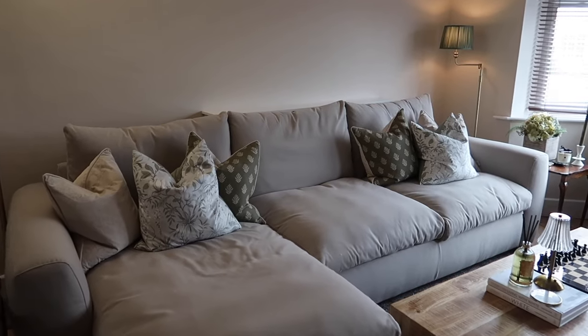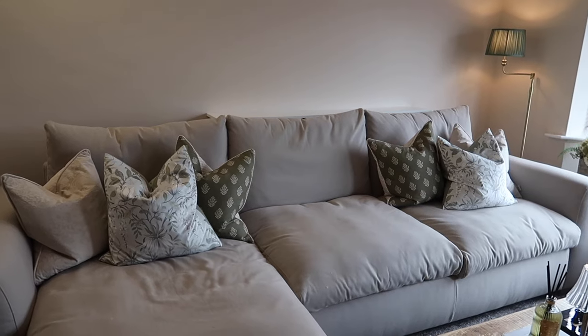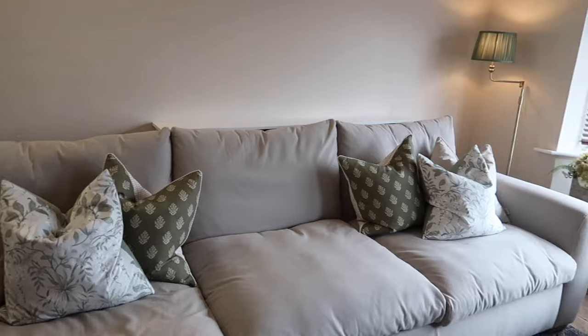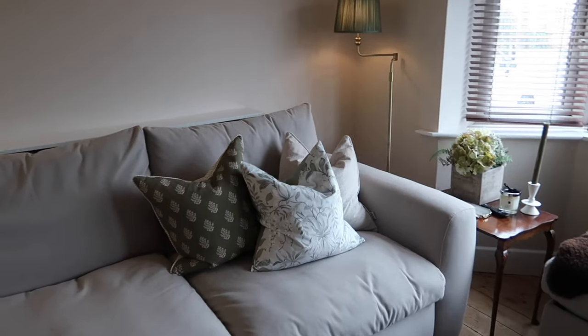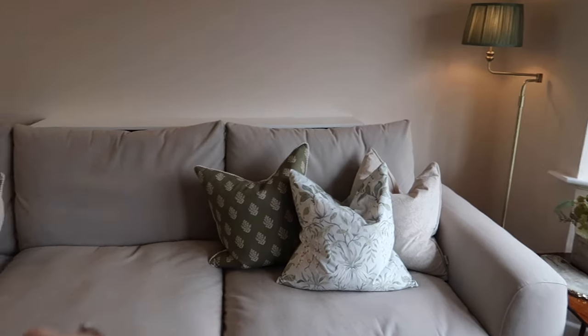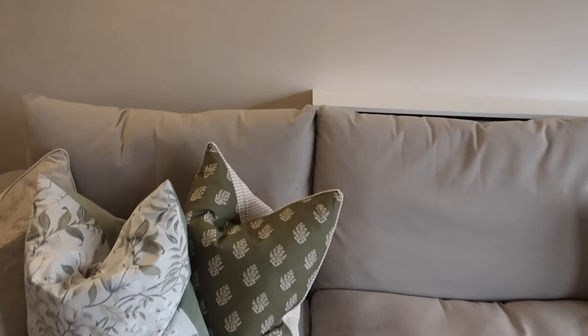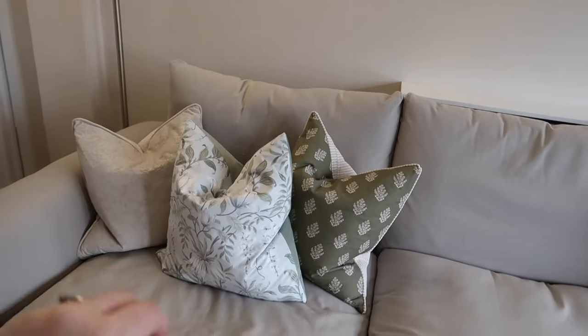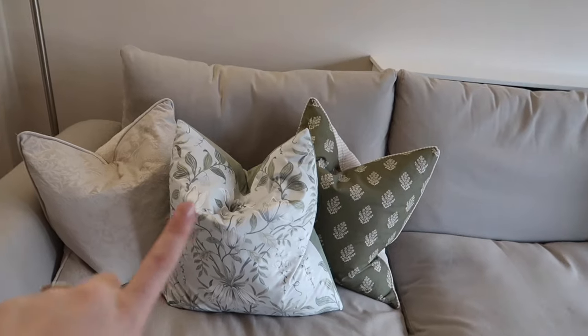I am so happy with how the living room is coming along, and I feel like I'm finally finding that coziness in the house that I was desperately looking for when we first moved in. Oh my goodness me, I could not be happier with how the Ultimi cushions style up on the sofa. I feel like they add so much depth, and they really were the missing piece of the puzzle. That dark, mossy green is the most beautiful color, and styled with the cushions I already have, I just absolutely adore it. So this one in the middle is a Laura Ashley cushion.